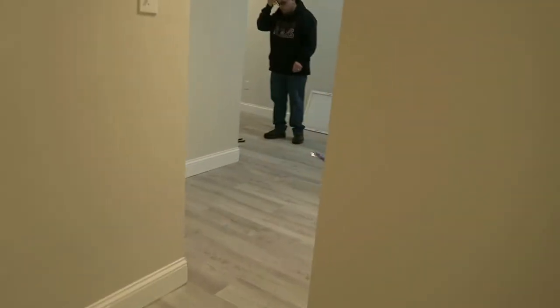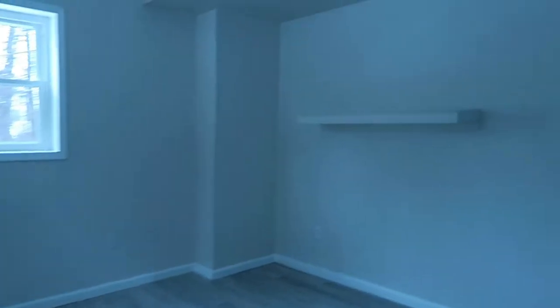Here's a laundry room that we still have not updated. We did update these floors here. They were going to do carpet before we moved in, but we came to an agreement to do LVP flooring instead, and we would pay the difference.